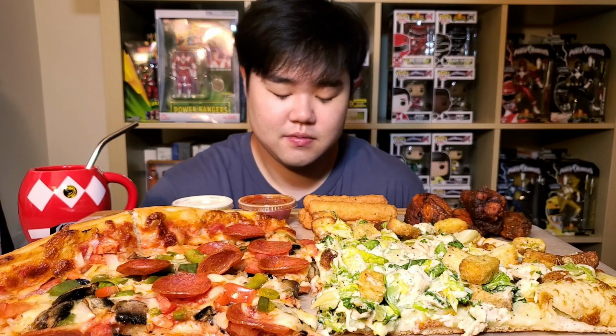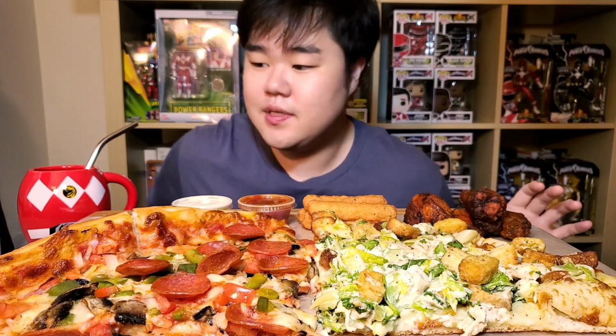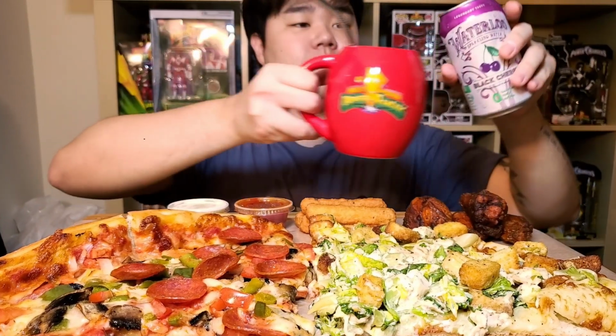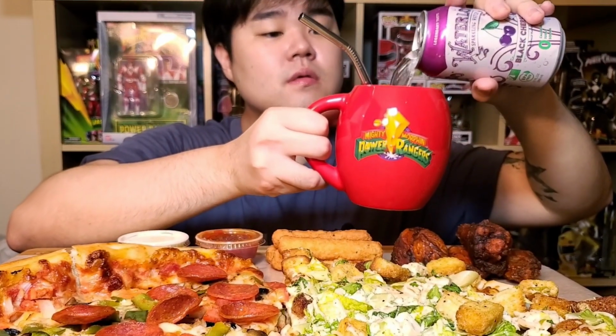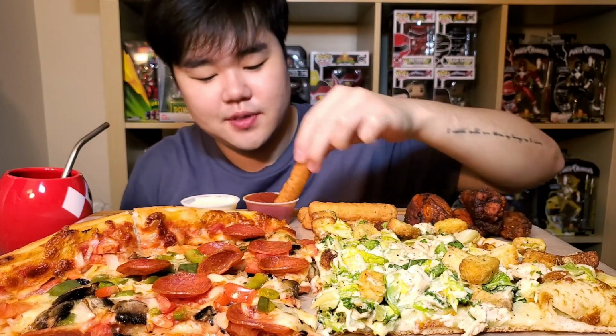Okay, let me just pray real quick. So let's get started because I'm really hungry. Mozzarella sticks and blue cheese. I want to start with the mozzarella sticks because they look really good in the car.